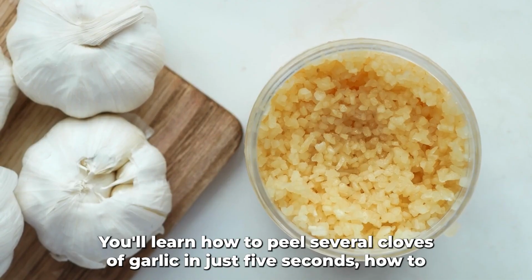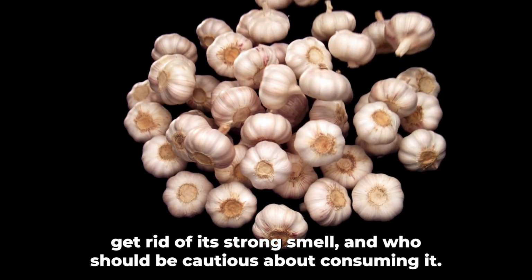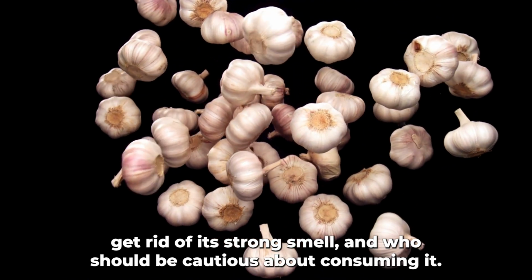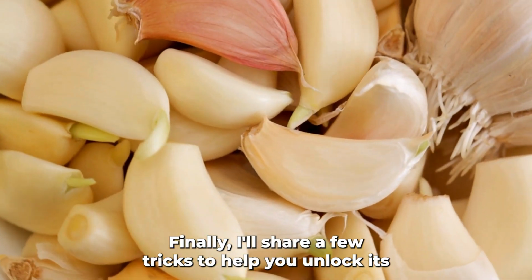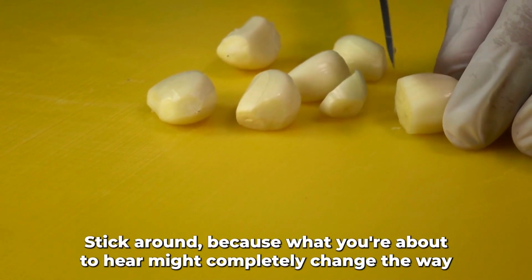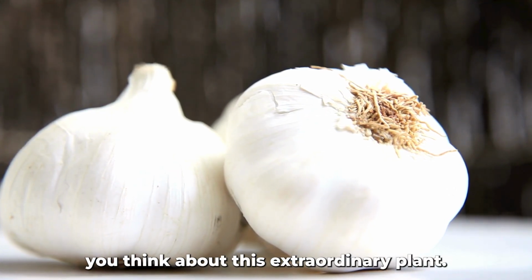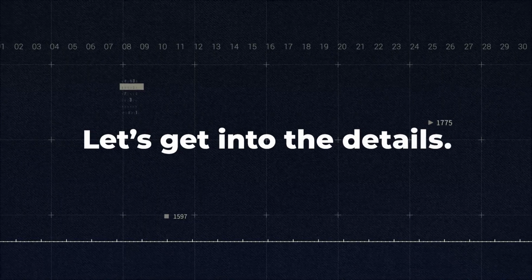You'll learn how to peel several cloves of garlic in just 5 seconds, how to get rid of its strong smell, and who should be cautious about consuming it. Finally, I'll share a few tricks to help you unlock its full health-boosting potential. Stick around because what you're about to hear might completely change the way you think about this extraordinary plant. Let's get into the details.